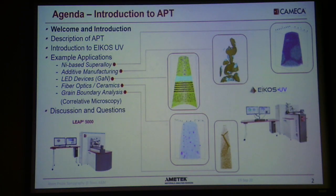What I plan to do today is introduce you to the technique. Not many people know about this technique, maybe more and more, but not enough, so I can't skip the introduction. Then I'll go specifically into the EIKOS-UV and give you the specificity of this product line. And then I'll move on to some applications that we have already developed with the atom probe. So today we'll talk about nickel-based superalloys, additive manufacturing, LED devices, a bit of non-conductive materials such as fiber optics or ceramics, and grain boundary analysis. And if we have time, maybe lithium-ion batteries. And then we can open the floor for discussion.